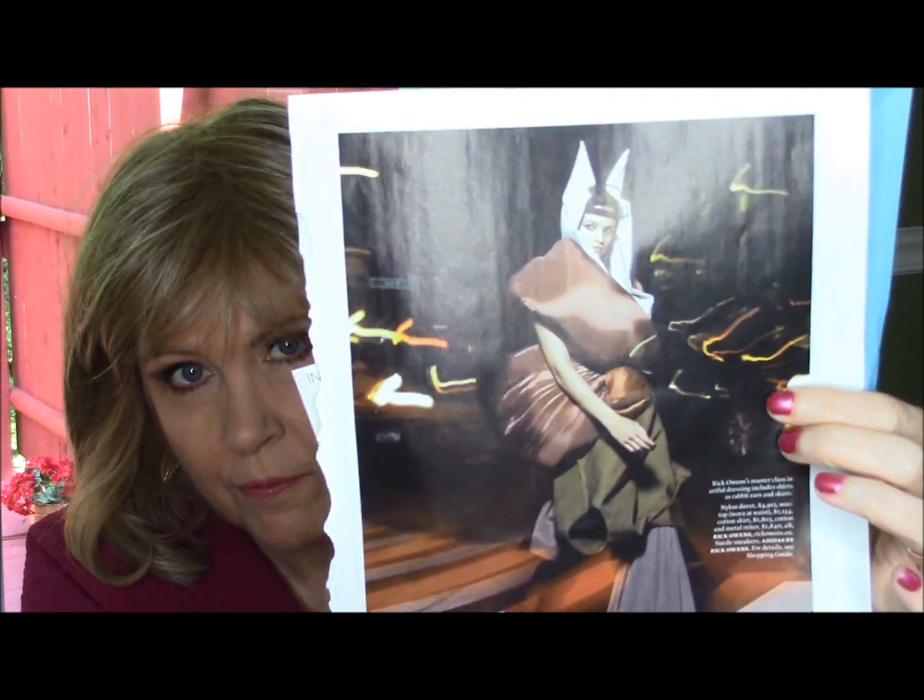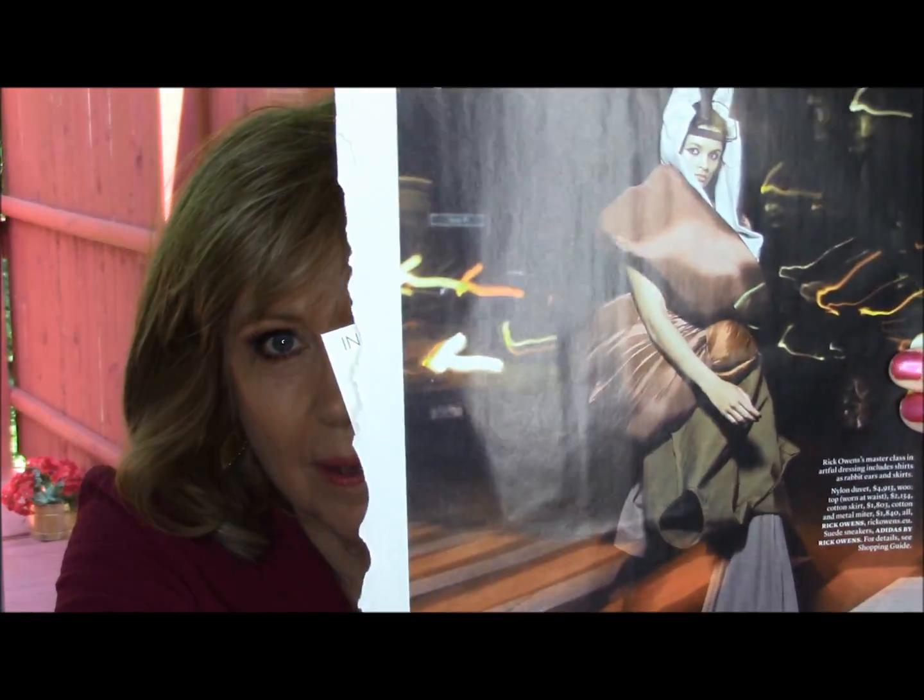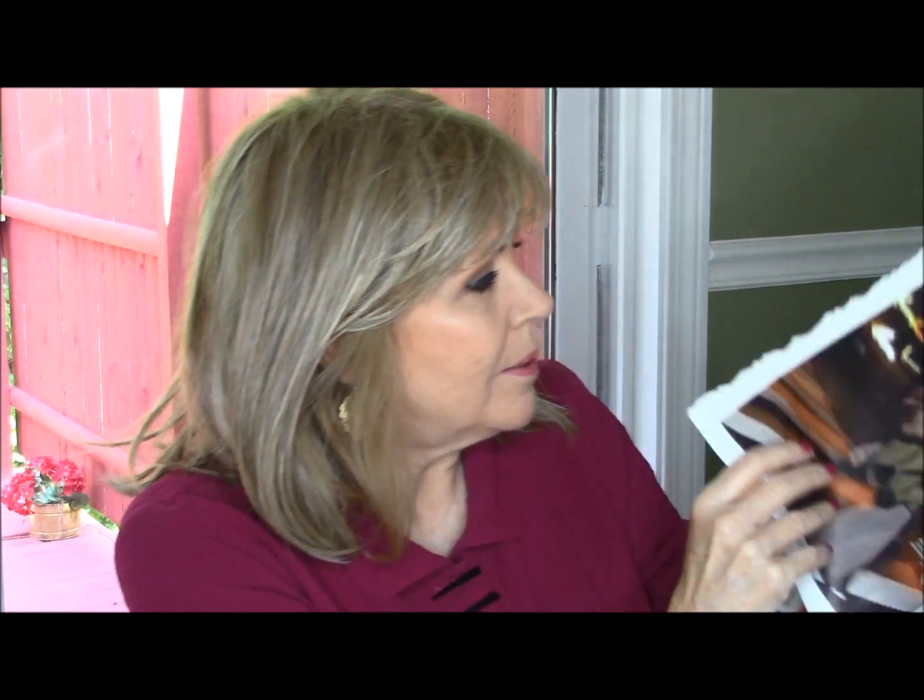But this one too, this one just blew me away. Yeah, these are from major magazines. I'm like, are you kidding me? Are you kidding me? It looks like she took her sleeping bag and wrapped it around her and then took a walk downtown. I mean, oh my gosh.